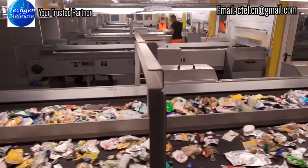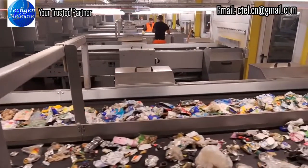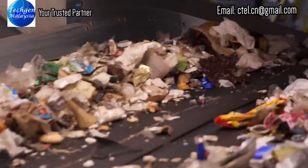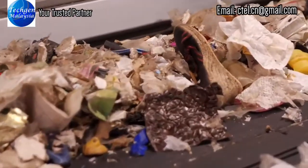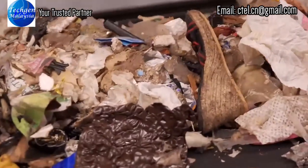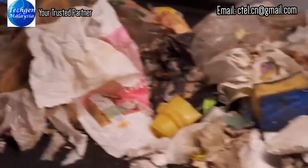Around 1/3 of the total initial material, however, consists of mixed plastics and residual waste that has no further use. Everything from old shoes to pieces of wood. It's all destined for energy recovery, incineration.